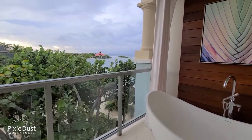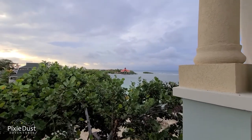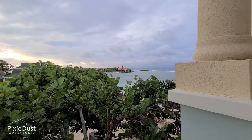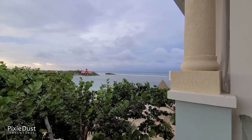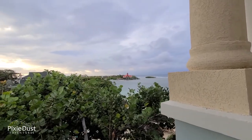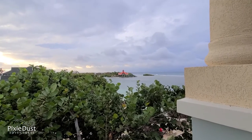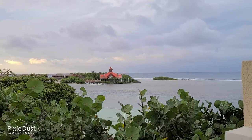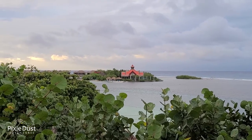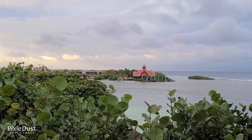Check out the view, guys. There's the private island over there. The Sandals private island, the Royal Thai restaurant's over there. You can see it, you have to take a little ferry. Look, we can see the water, it's so pretty. The waves, and you can see the private bungalows over there. Let me see if I can zoom in. It might be a little shaky, but I'll try. There you go. That's the Royal Thai restaurant on the private island. And on the left there is a peek of the over the water bungalows.